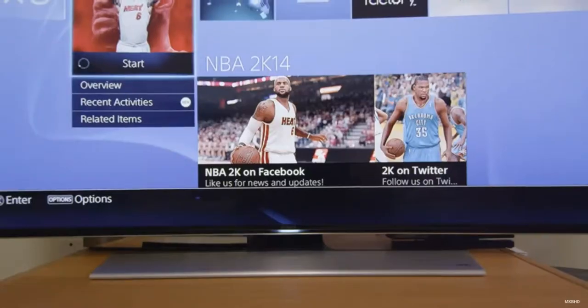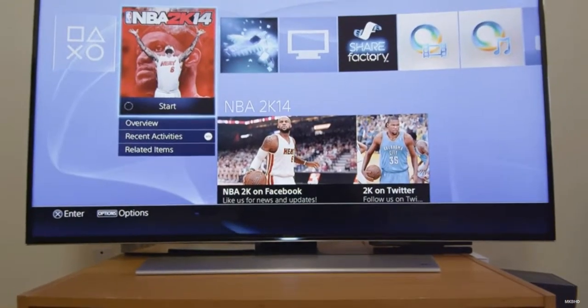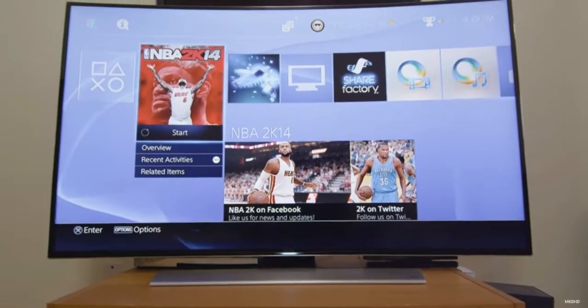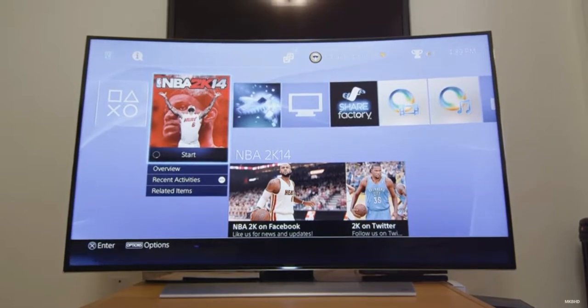When you curve a TV, you get three main differences in the viewing experience. 1, immersion. 2, distortion. And 3, glare. Now to actually show this to you guys, I'm going to be using this 55-inch Samsung HU9000 curved TV, and yes, it is actually one of the 4K TVs shown off at CES this year, so it's perfect for this.